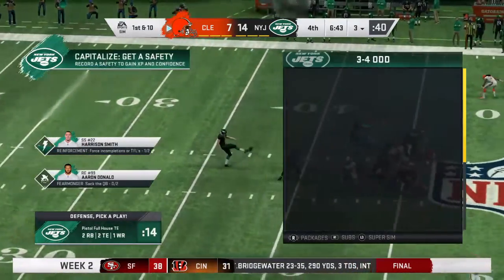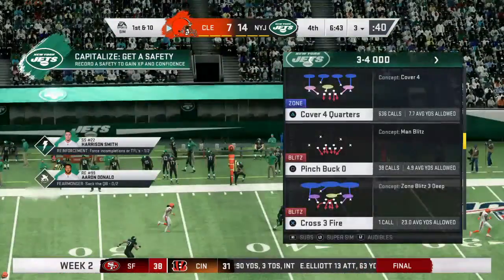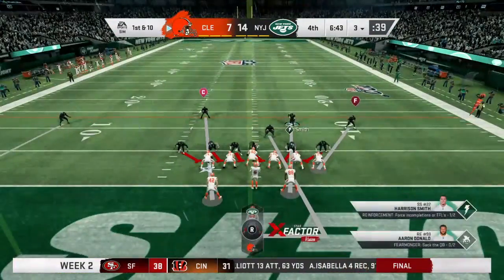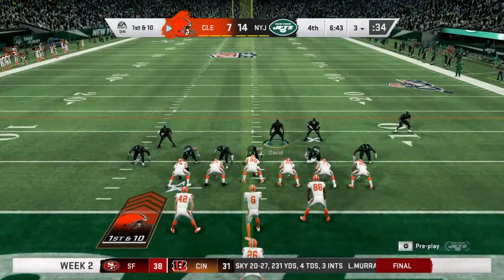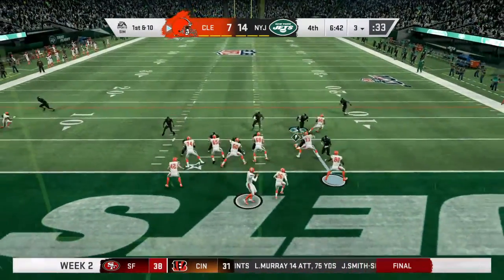You hate to give the ball away here in the fourth quarter while you're just holding a slim lead, but that punt, absolutely ideal. They pin them inside the 5-yard line. They give their defense a really nice opportunity.